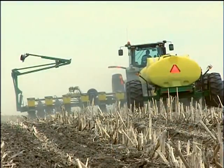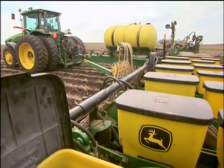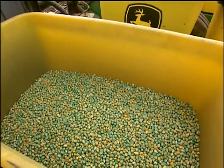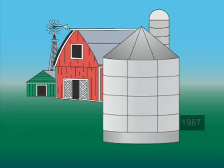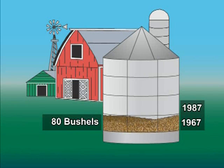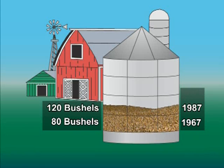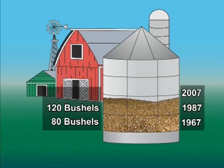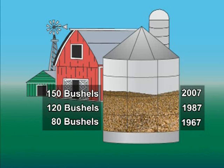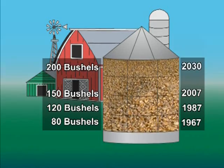New technology is also helping farmers to produce more corn per acre. Farmers use the latest in hybrid corn seeds to grow stronger and more productive plants. In 1967, U.S. farmers produced an average of 80 bushels of corn per acre. 20 years later, the average corn crop was 120 bushels per acre. And in 2007, it was up to 150 bushels per acre. At this rate, corn production is expected to hit more than 200 bushels per acre by 2030.